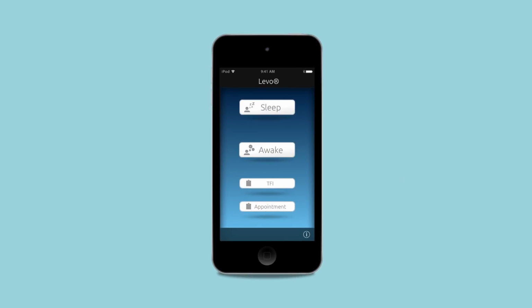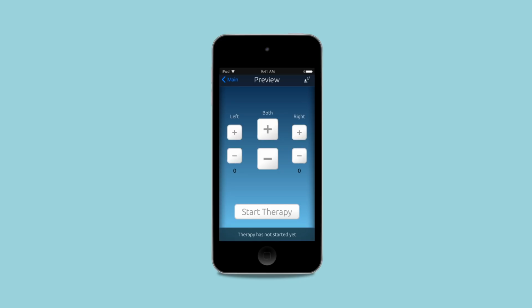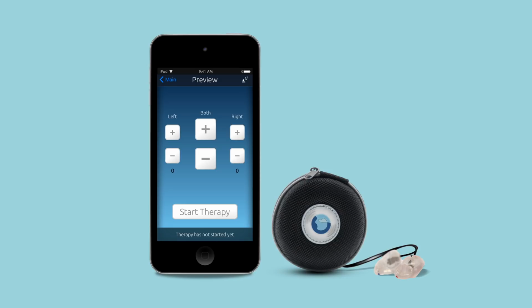Patients will return home and listen to their unique therapy nightly while sleeping. Each Levo patient device includes custom-fit earbuds to maximize comfort and sound quality.